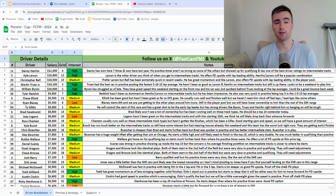Now, Larson gives you place differential upside with lap leading upside. So that's a really nice combination, where with Hamlin you don't really get that place differential upside, whereas with Larson, you do. So when you think of intermediate tracks, you think of Hamlin and Larson. There's a lot to like with Larson. He did spin the car in practice. Luckily enough for him, he didn't hit anything. He did miss out on the second round of qualifying, but it's Kyle Larson.